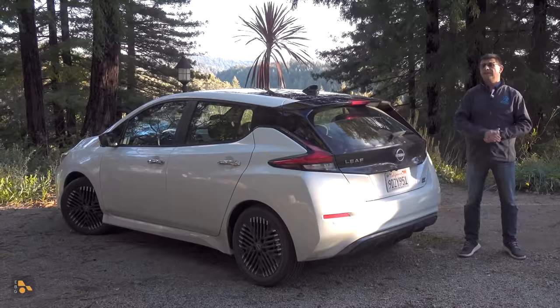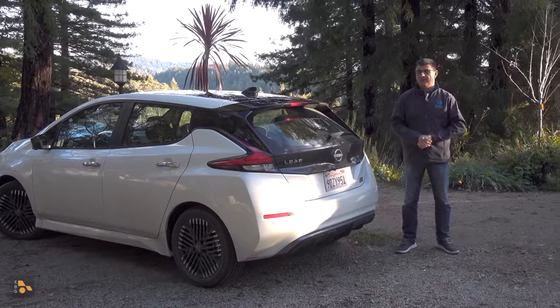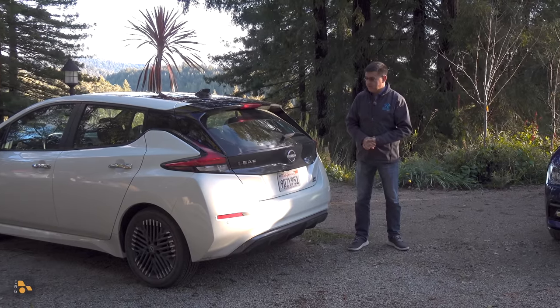The Nissan Leaf, on the other hand, is much more attainable, and a vehicle like that EV6 wouldn't get any federal tax credit at all. Let me know what you think about that down there in the comment section below.